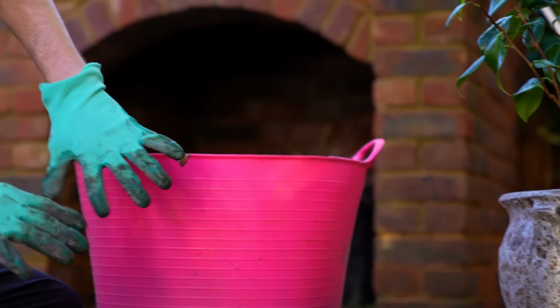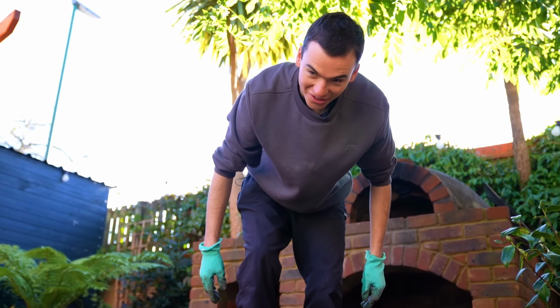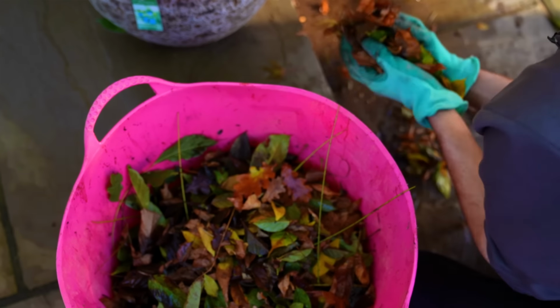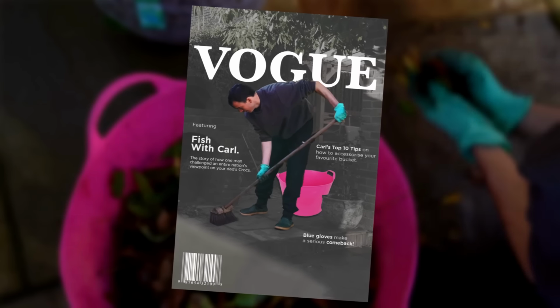With the pink bucket, the blue gloves, and the Crocs, I am the pinnacle of style right now. They're going to put me on that Vogue magazine cover.